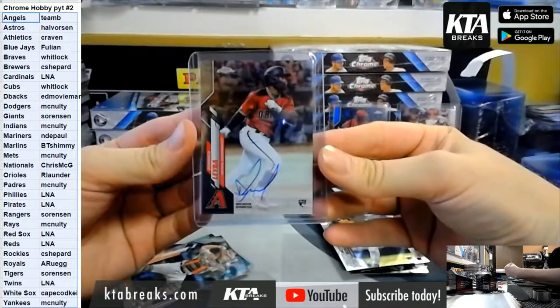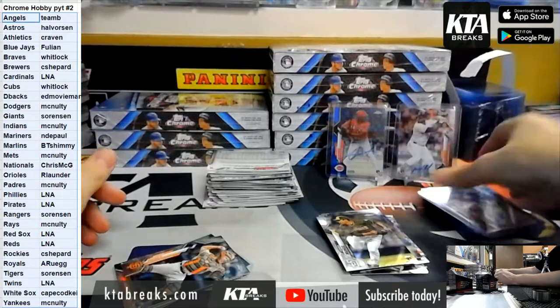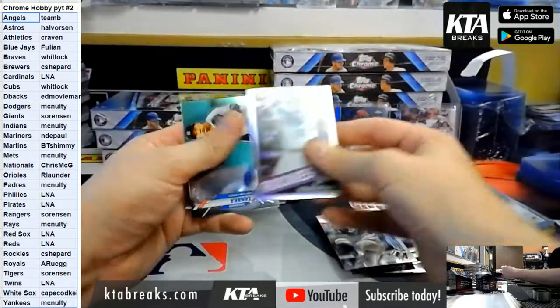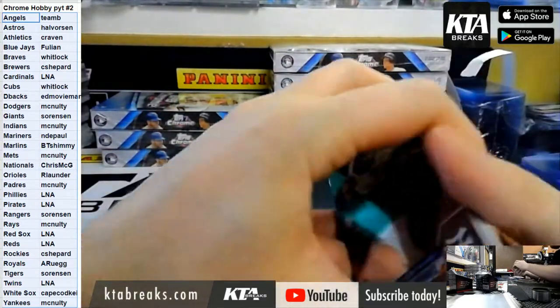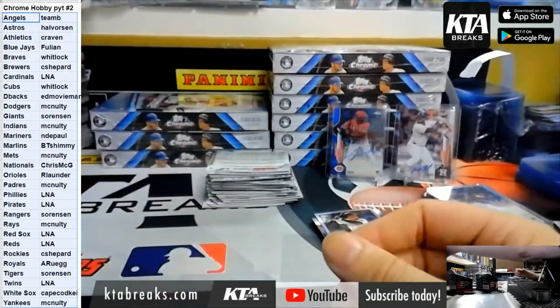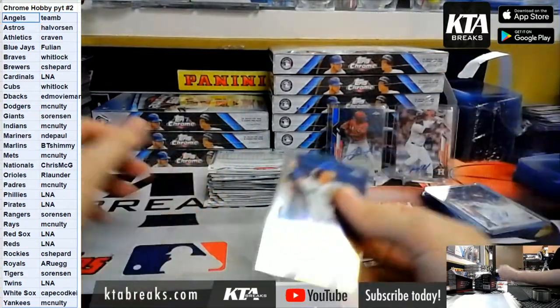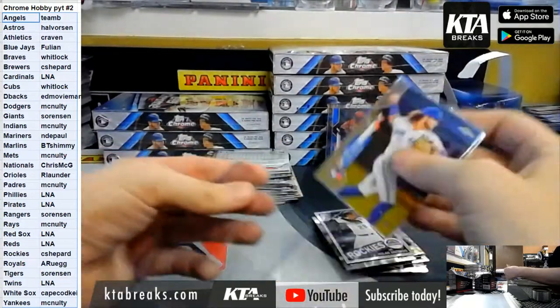Let's see. Yamamoto, Arenado. Guys, if I do a jumbo case, you guys want random teams or pick your team? Random teams would do well.